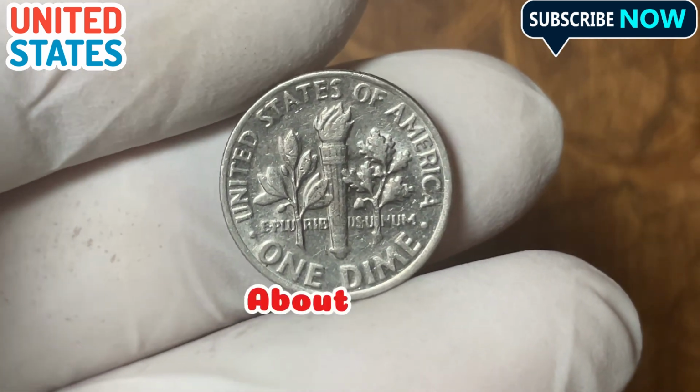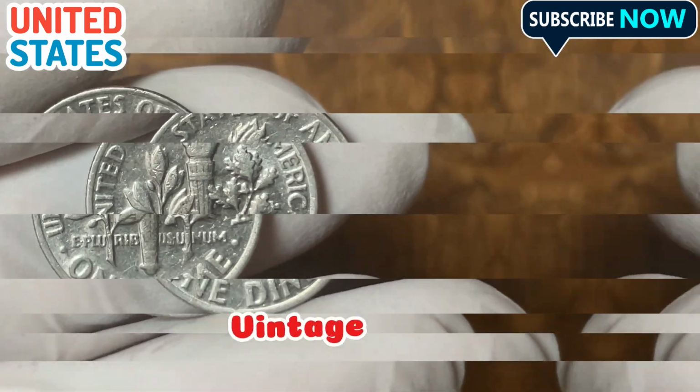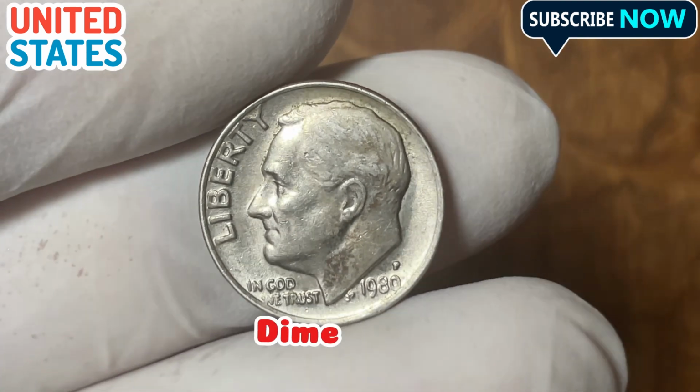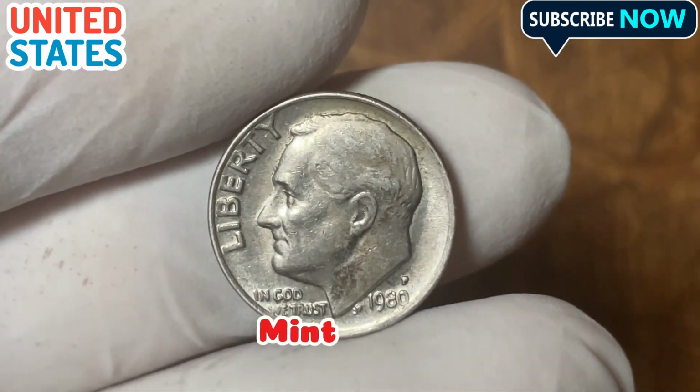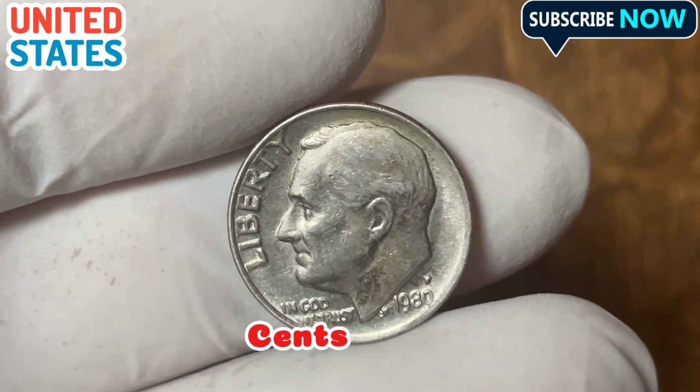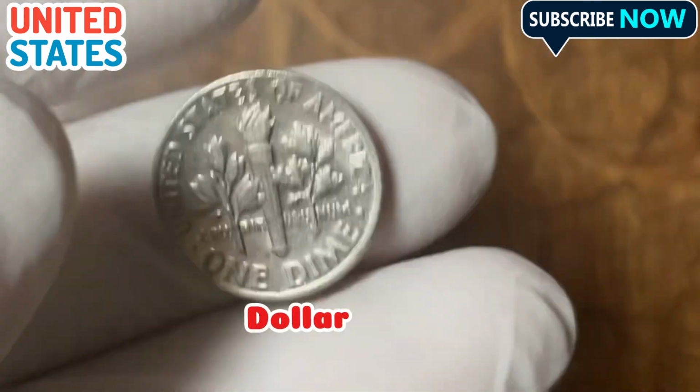Now let's talk about the original value and mintage. Back in 1980, the Liberty One dime with the P mint mark entered circulation with a face value of just 10 cents, or 1/10 of a dollar.